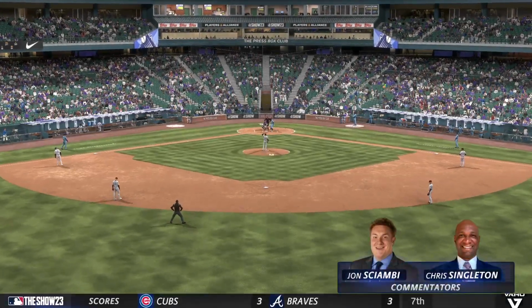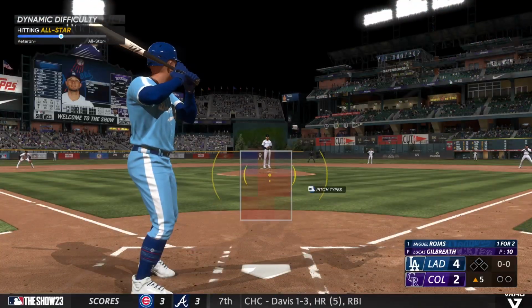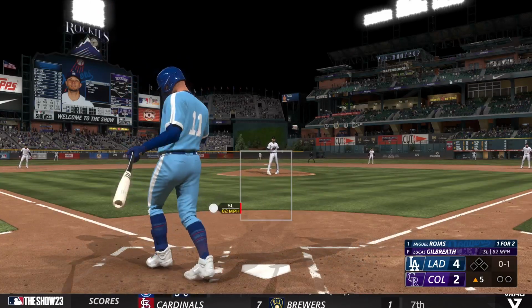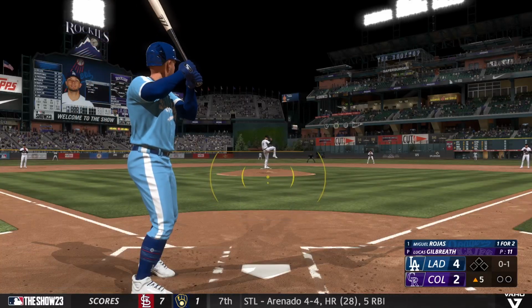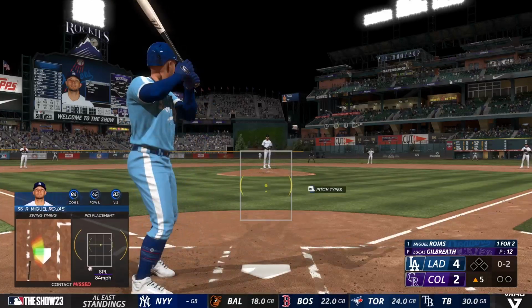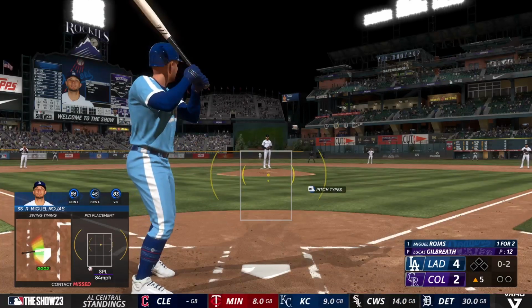Back here at Coors Field, top of the fifth, John Ciambi with Chris Singleton. And leading it off, Miguel Rojas. And a pitch. Gets him to chase after that one. You know, these Dodgers are putting together some really good at-bats in this game. There's been a lot to like with how they're approaching their chances at the plate. It looked to me like they really wanted to get to the starter early, get him out of the game before he settles in. So I'd say mission accomplished.